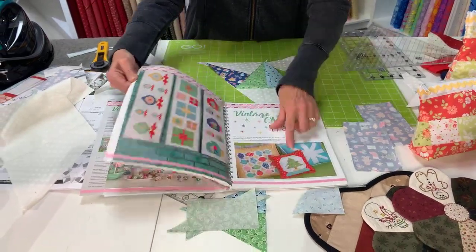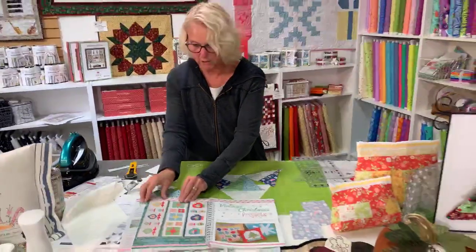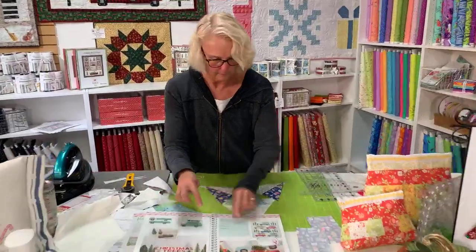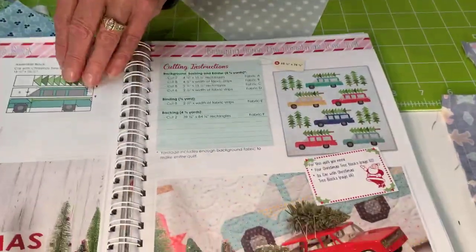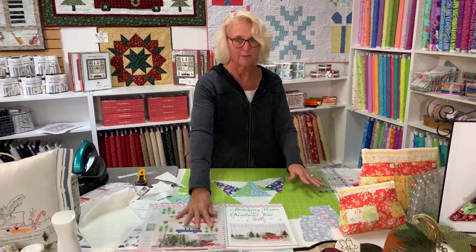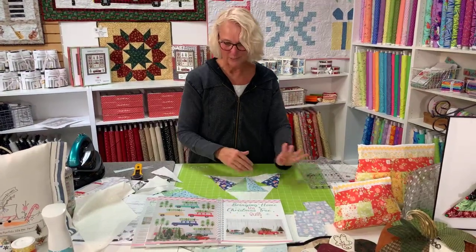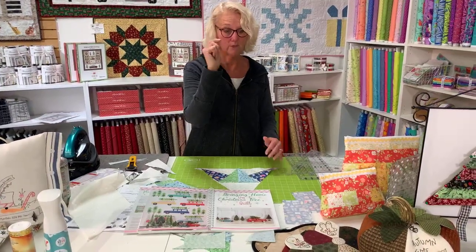You can make table runners. Look at the cute table runners. Look at the cute pillows. So many cute ones. Look at that. I can't wait to make this one. This one right here. Gonna make that one for sure. So there's a lot of projects in here. You don't have to make the whole big quilt. You can make some of the smaller projects as well. It's gonna be a lot of fun. So we're gonna get together and do that next year. Because we're gonna be able to get together. I'm just saying.